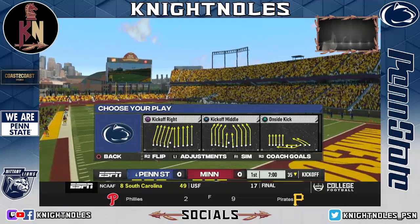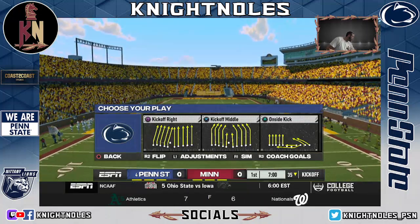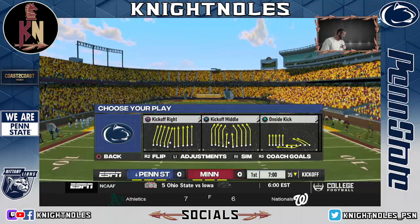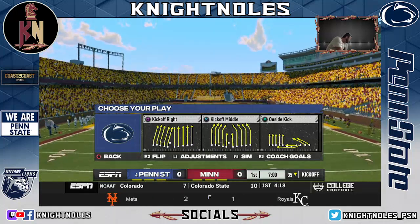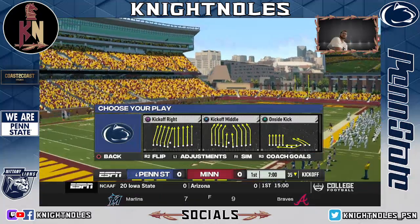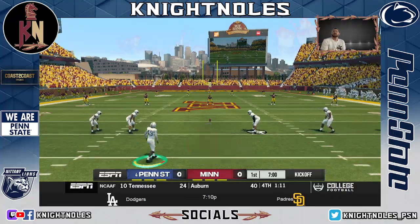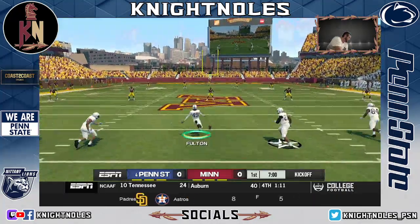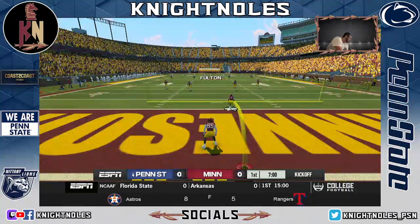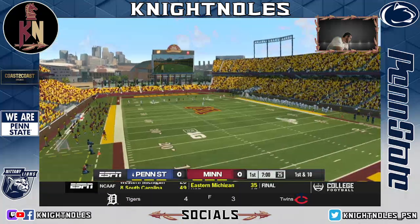Let's get into it. We'll see how this game plays out as they get ready for the opening kickoff. And there's the opening kick of the season. And they can forget about returning this one.